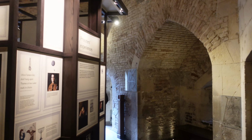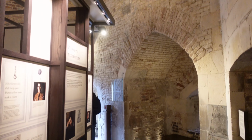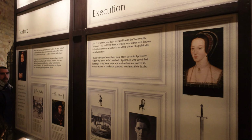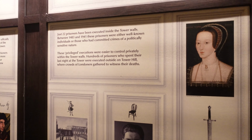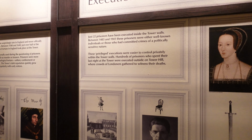So if you're coming here with some older children and you want to experience the prisoners and who was actually kept here and the executions that happened, then you definitely need to head to here, the Beauchamp Tower, because this gives detail more about it. Although there are other places within the tower that you can visit for this as well, this gives more of the detail here at the Beauchamp Tower.